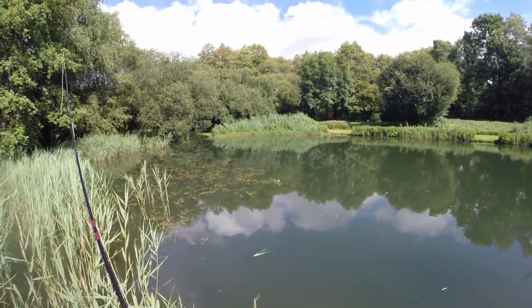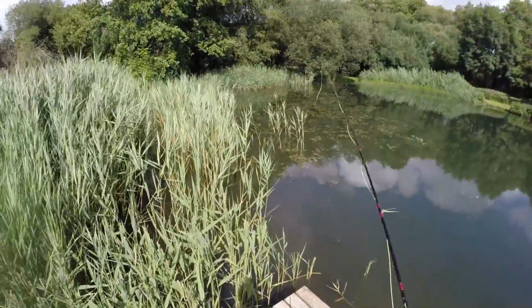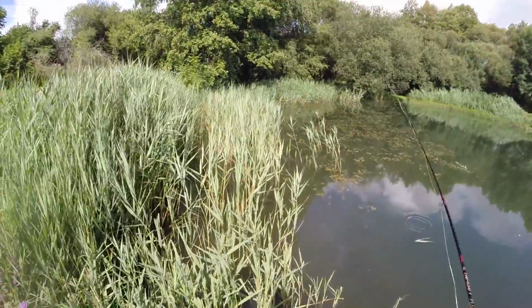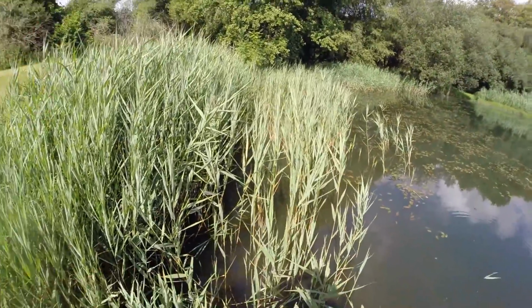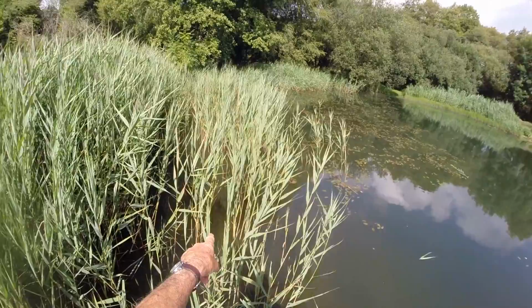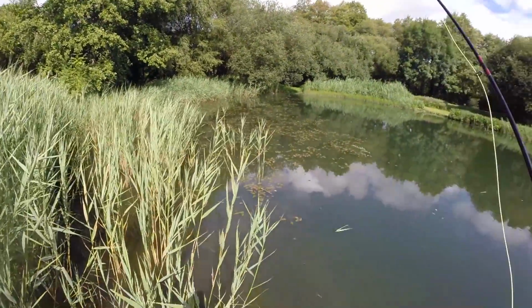But the idea of me setting this challenge, it's another good fish right in the rushes. My God, it's like carp fishing. I can't even get a fly into that one. That's amazing. That's the first time I've seen trout go right in the rushes like that. Literally going in there like a carp.